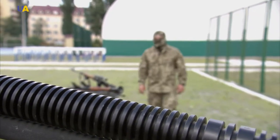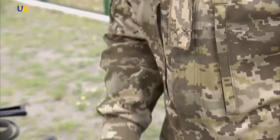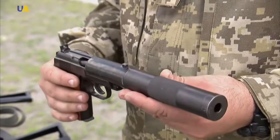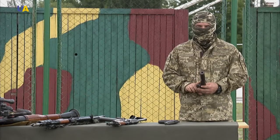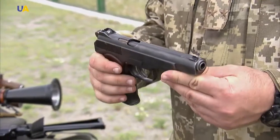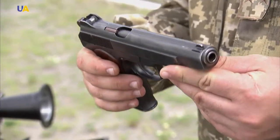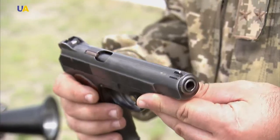Our detachment uses a variety of weapons. Several weapon systems are represented here. The silent gun with a firing range of up to 50 meters. Its magazine capacity consists of 8 9x18 bullets. Then we have the Stechkin automatic pistol with a firing range of up to 200 meters. Its magazine capacity is 20 bullets.